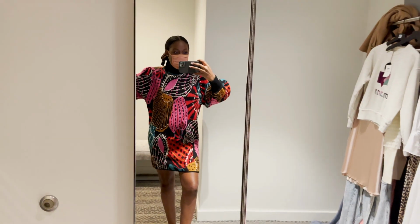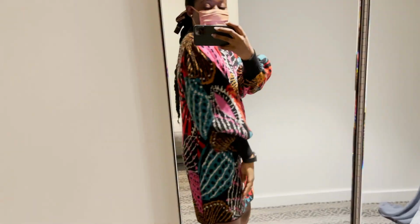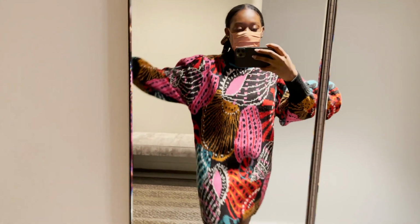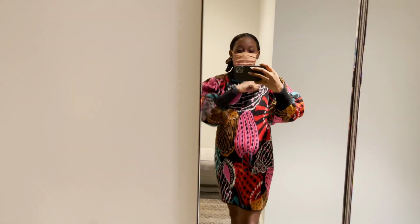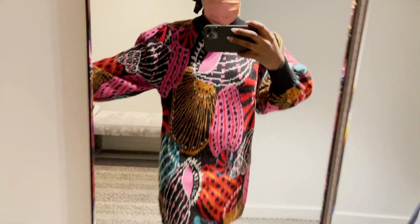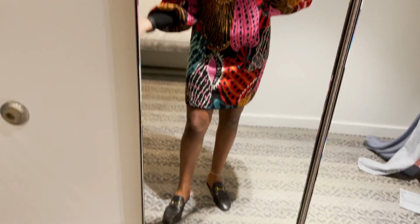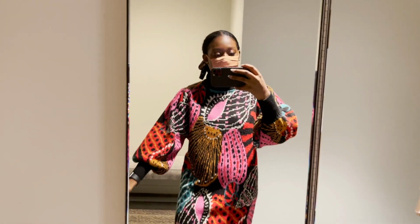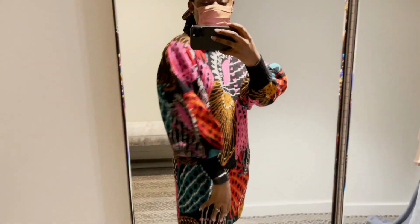Can we get into this dress? Look at this, look at the detail. Giving me vintage, giving me late 80s. Yo, I love this dress, y'all. And it's so comfortable, and whether I wanna wear sneakers or mules or sandals or heels, there are just so many ways to style this dress.